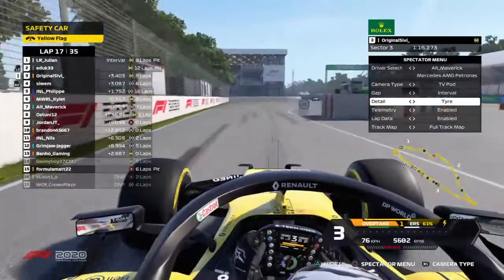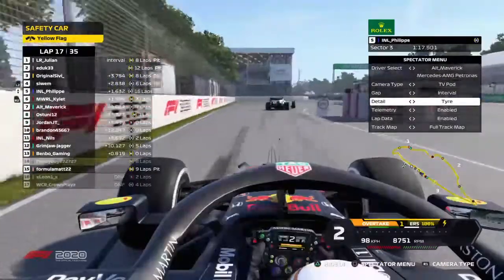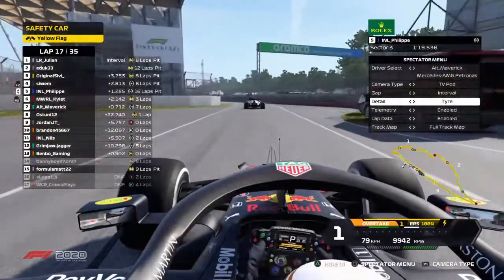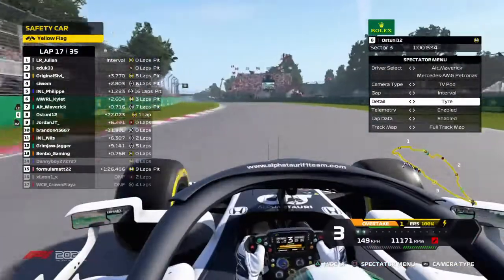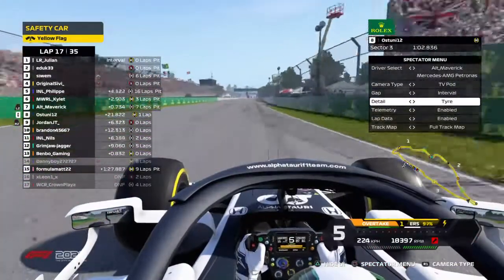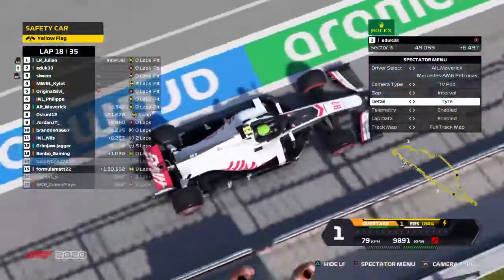Oh, Sevi got wing damage from the incident with Danny Boy. Oh yeah. Philip goes into the pits, of course. Everybody goes into the pits, so Julian will retain his lead easily. As Edak, and oh my god, Edak and Sevi go onto the sauce.